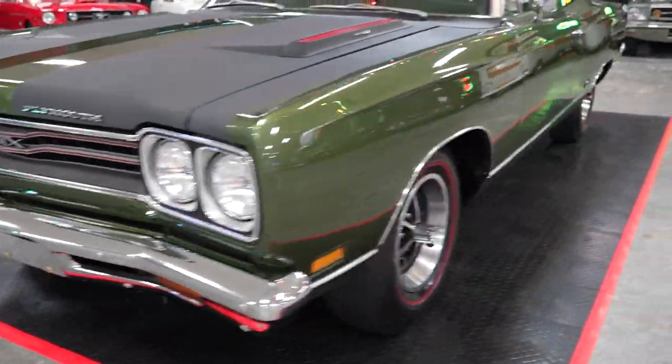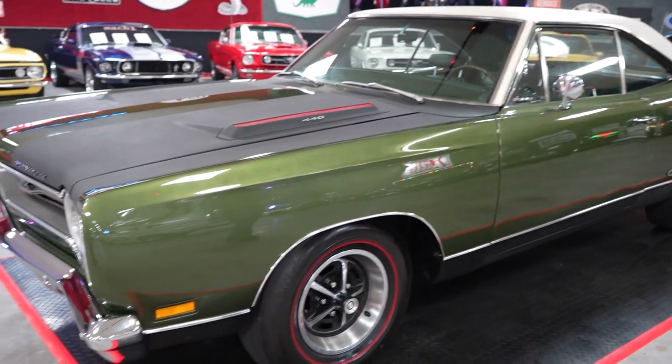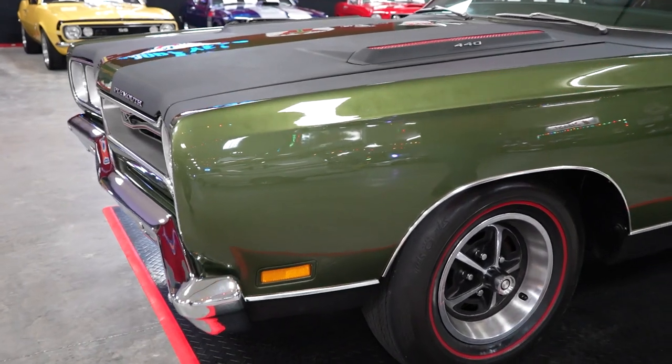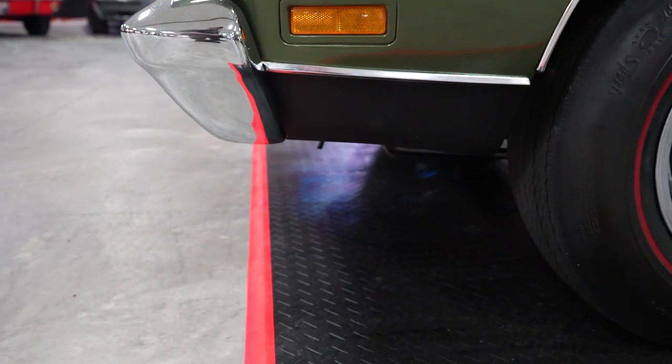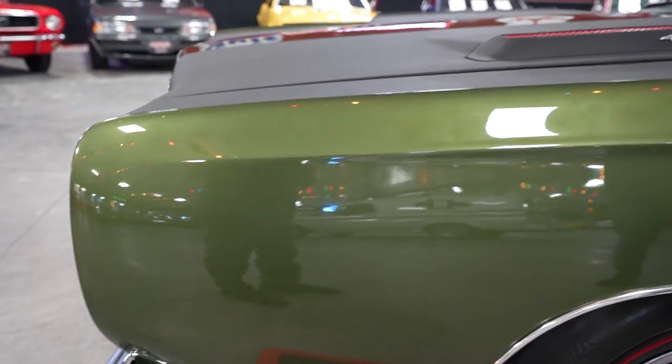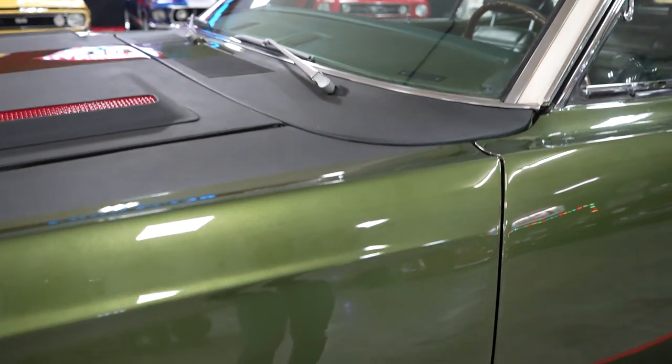Taking a step around the car to the driver's side, let's take a look first at the front fender. There are no issues in the paint on the front fender. The paint on this car, in my opinion, 8.5 out of 10, maybe even a 9 out of 10. Really, really nice paint on the vehicle. Redline tires on the car.